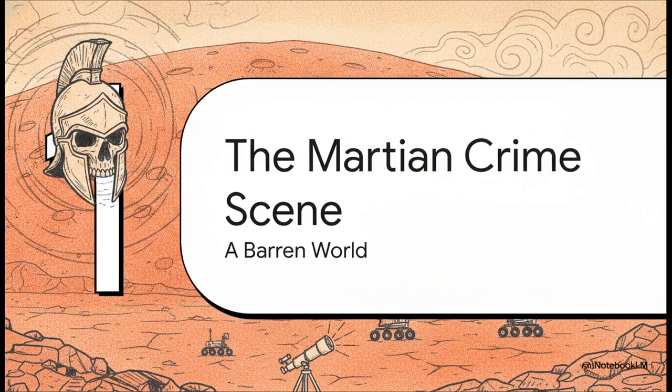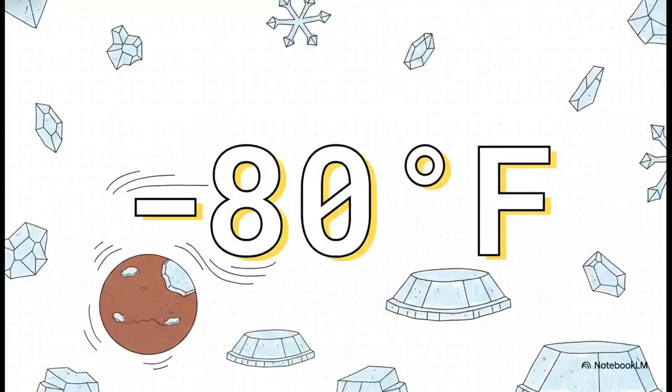Part 1. The Martian Crime Scene. To figure out what happened, we really have to start our investigation right at the crime scene itself, modern Mars. It's a barren world, appropriately named by ancient cultures after the Roman god of war because of that foreboding reddish tinge. But as our telescopes and eventually our amazing rovers got a closer look, the reality of this world proved way more extreme than any ancient myth.